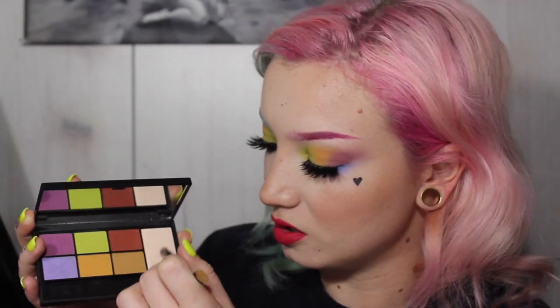Alrighty, so I haven't done inner corner or brow bone highlight or highlight at all on the rest of my whole face, because I wanted to show you how I would be doing that with this. So I'm going to take some of the shade right here, 23, and the shade Sway, and I'm going to mix those together. So I'm going to dip into this one a few times, and this one too. I'm going to pop that on the inner corner now.